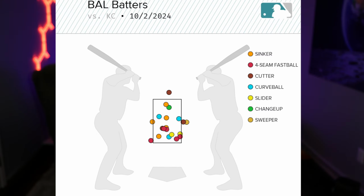There's no questions asked. You've got to be ready to hit the baseball. And they weren't. I have no idea what these guys were looking for. Zero clue what these dudes were absolutely looking for at the plate. I wish I could tell you. I really wish that I could tell you. But it was pathetic, to say the least. And I hate even talking about that.